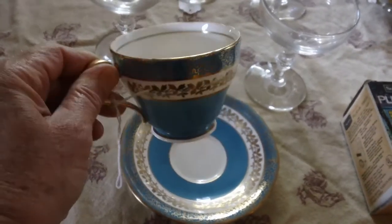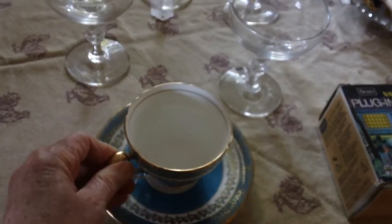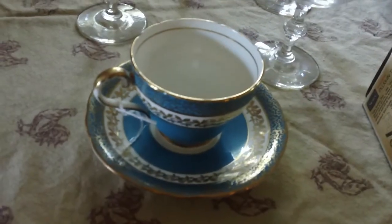I found this one, and I thought, that looks very similar to one that I have. And it turns out it's the same Aynsley, the same maker. This is the one that I have. So, you know, it's essentially a complementary pattern. So I got that one too.